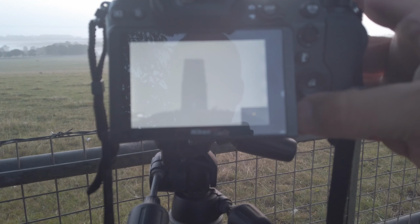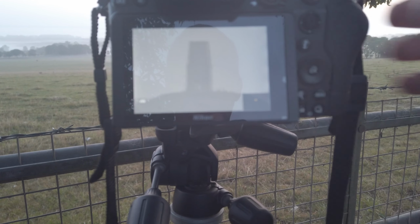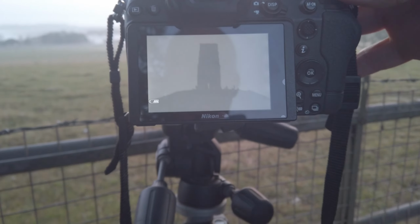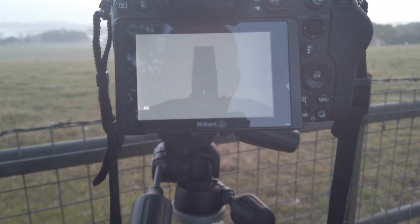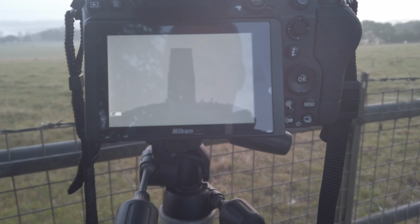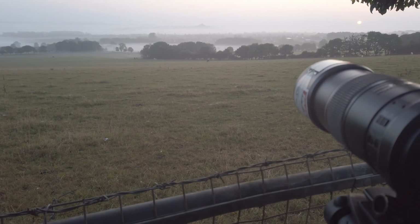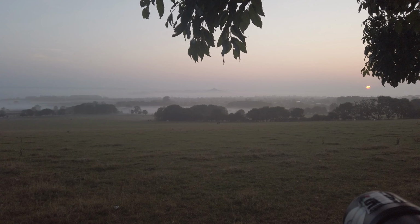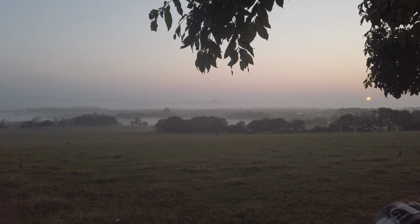As I zoom in on the Tor to get a focus, not sure if you can see there in the camera, but there's people up on the top of the Tor, up there to watch the sunrise, I expect. Doesn't matter what day it is, what time of year it is, there's always somebody up there mingling around at all hours of the day.